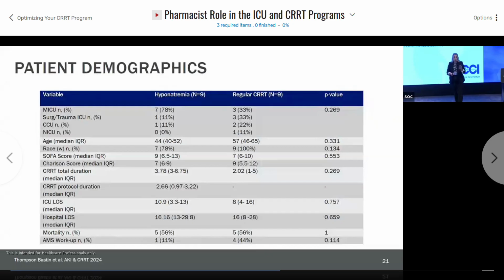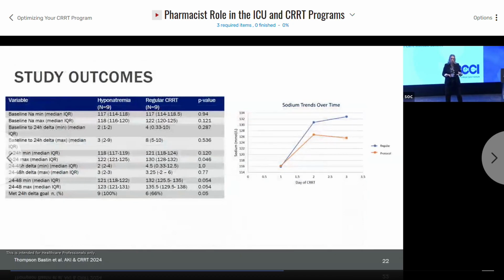So we had 9 patients who were on the hyponatremia protocol, 9 that did not receive it. Again, all these patients had a sodium less than 120. They were mostly MICU patients. They were relatively well matched on all their demographics as far as being on the protocol for about a couple of days, et cetera. 56% mortality, which is reasonable for these patients.